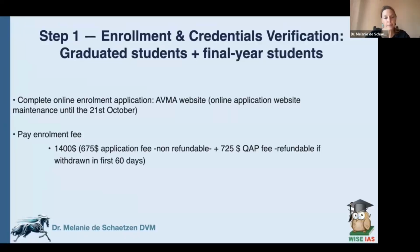So, step one. In order to start step one, you will have to go online and complete an enrollment application. You go onto the AVMA website and then they send you to an online application. The fee for the first step is $1,400. That includes $675 of application fee, which is not refundable, and also a $725 quality assurance program fee, which is refundable within the first 60 days if you decide to withdraw from the application. After the 60 days, even if you decide to withdraw, you can no longer get that refunded.